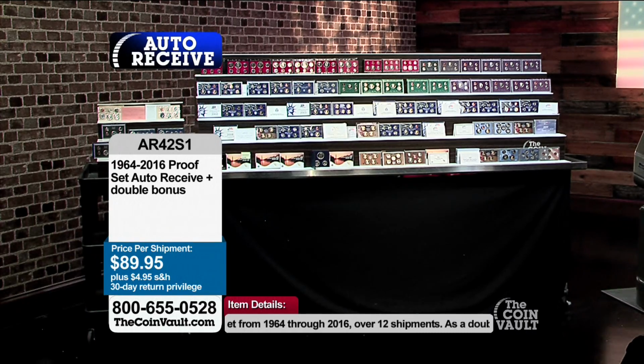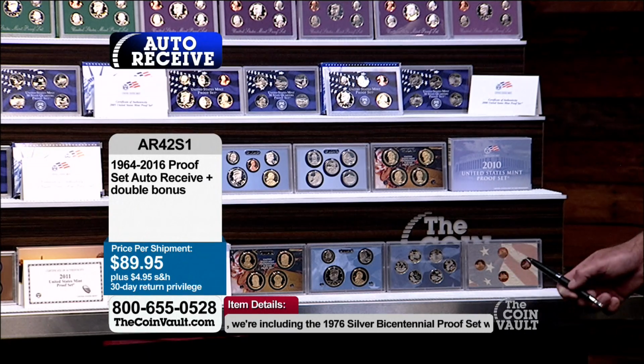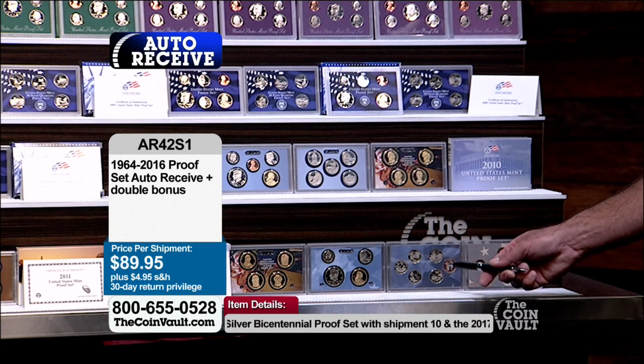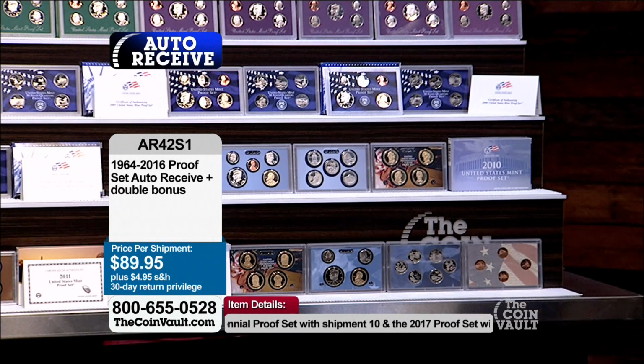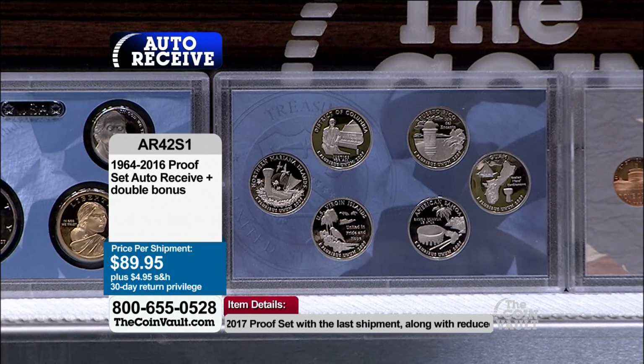Well, think about all those great coins you're going to get in that 2009 proof set. You're going to get the 100th anniversary of the Lincoln cent. Yeah, absolutely. You're going to receive 4 different reverses. You're going to receive all 6 of those, the District of Columbia quarter and the 5 territories: American Samoa, Guam, U.S. Virgin Islands, the Northern Mariana Islands, Puerto Rico, all included in that great collection back in 2009.